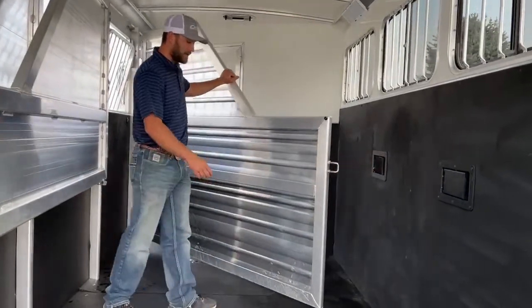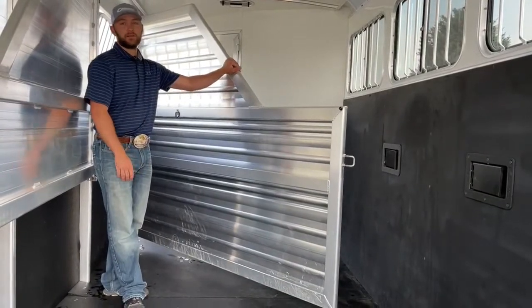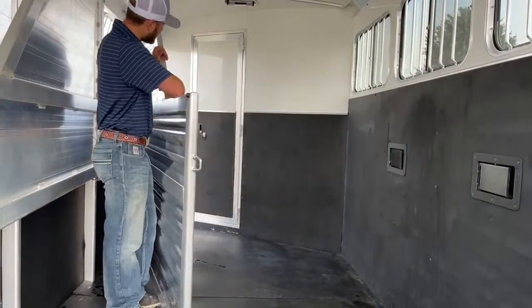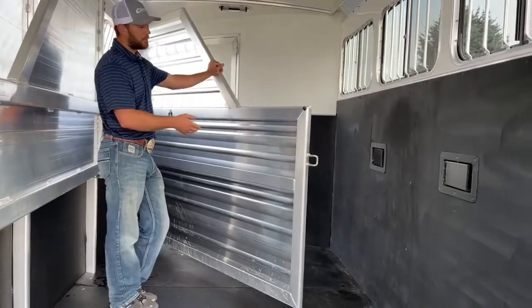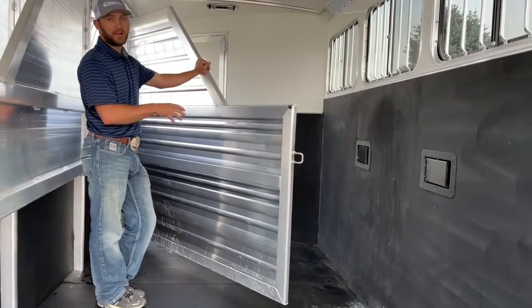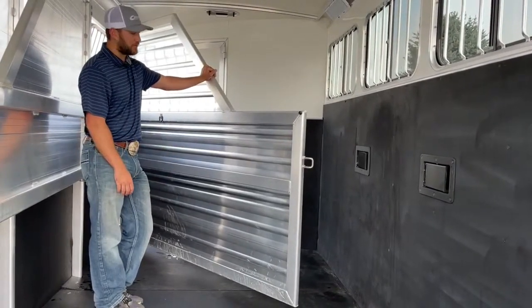This first stall is a big stud divider. I like having a big stud divider because, kind of like I talked about in the beginning, if you're using that walk-through door, that escape door, the stud divider is going to give you the option to trap whatever you want up there. If you're keeping a generator up there, grain, totes, anything like that, it's going to keep that stuff from rolling underneath your horses while you're traveling.